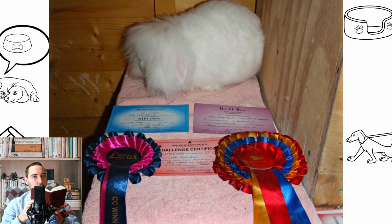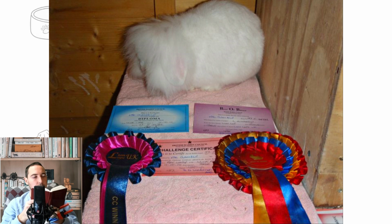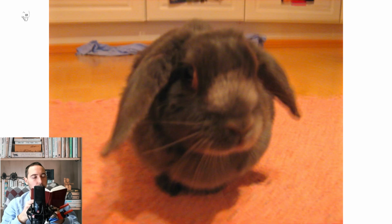With proper care of a lop-eared ram, he will become an excellent pet and best friend for all household members, and communication with him will become a source of positive emotions.